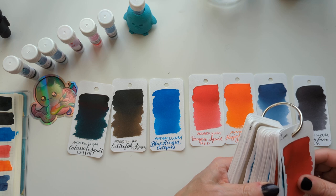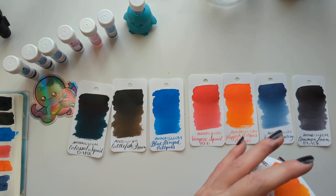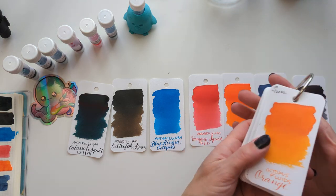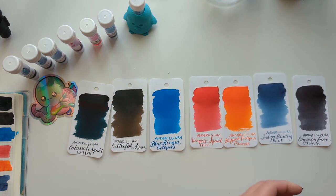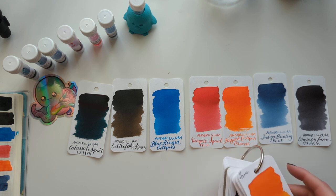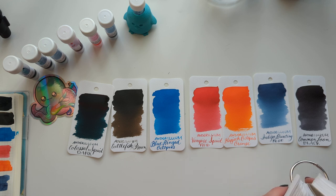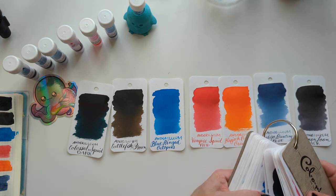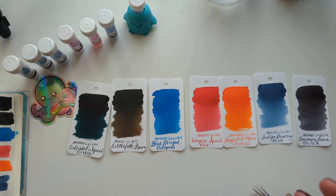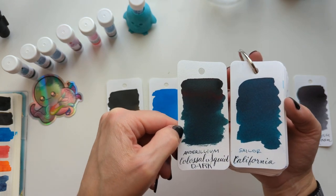And they had an orange too, right? Yeah. It was called Orange. Not the same at all. And then I'm only doing the ones that come to my mind, like off the top of my head, so we're not going through all of them. But Sailor California is what came to mind for Colossal Squid Dark. And they're pretty similar.